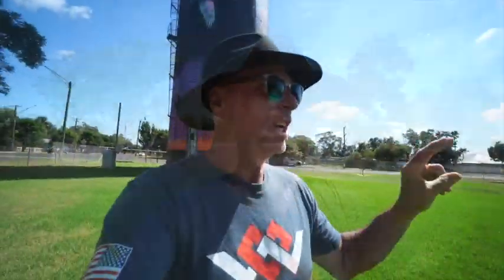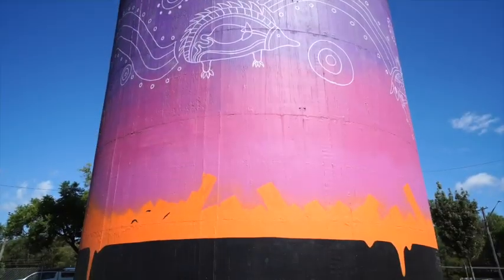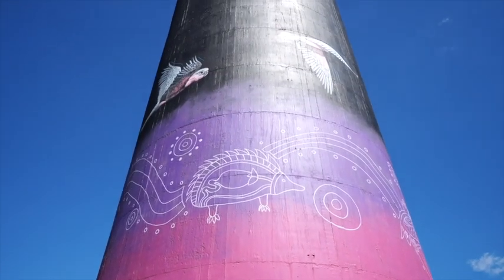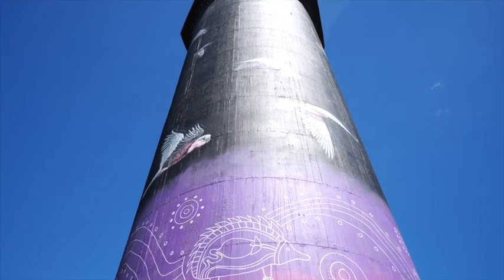Love it. You can actually travel around the whole country checking out the silo art. I think it's great. Perfect canvas for people to showcase their artwork, and it gets people into the town. That's a lovely one, that is.